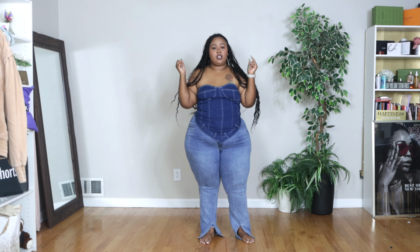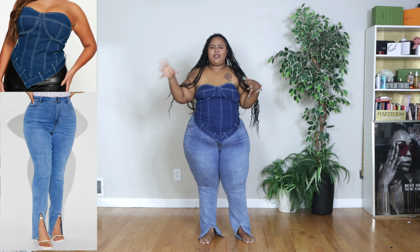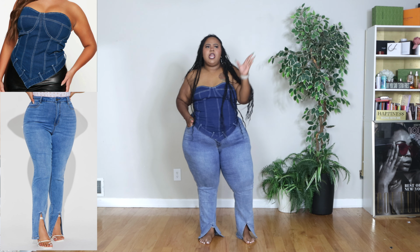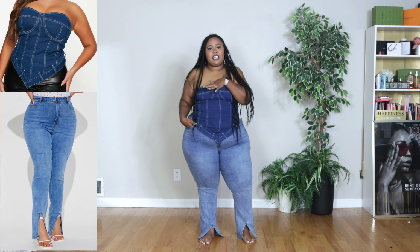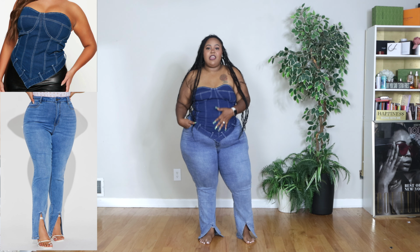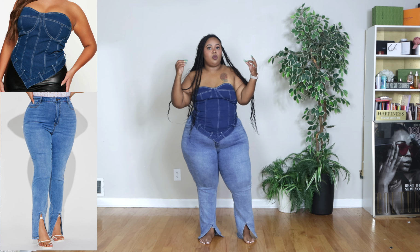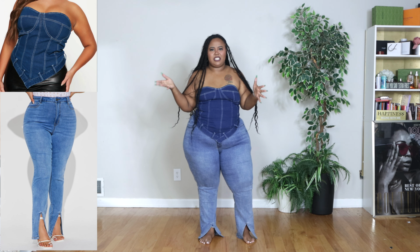As always, size and description is somewhere on your screen. I think the highest size that Fashion Nova goes to in most of their jeans is a 22. And I was skeptical because typically in jeans, I like to order 24 just to be safe, or if they're not stretchy. But I did get all of these in either a 22 or a 3X, but you'll see the specific size on the screen.